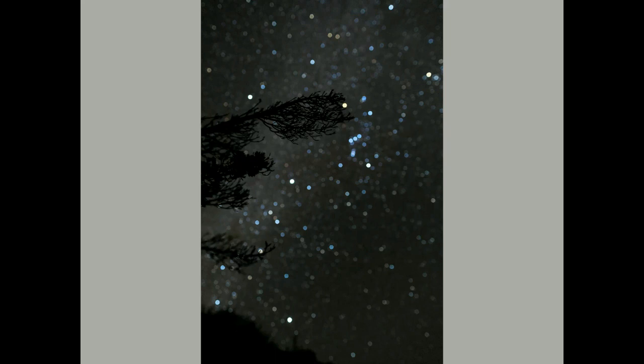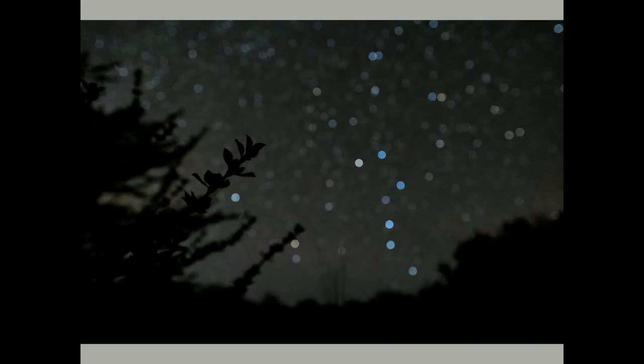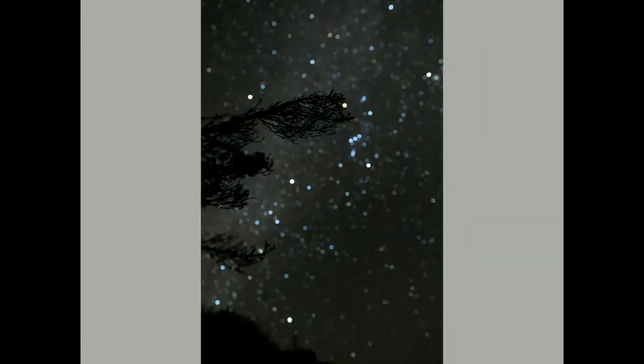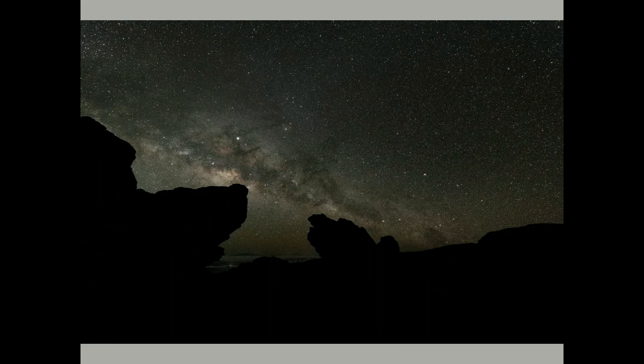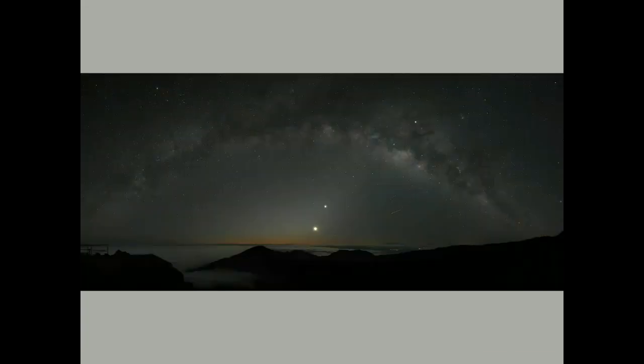This was a plant that's not endemic, but it grows only in a few places, like Haleakalā. And there's a pilo shrub with the Big Dipper and Polaris. I'll just go through a few more of these. There's the stretch of the Milky Way with the Southern Cross, and then this panorama.